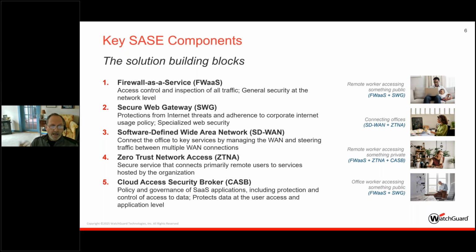And then finally, cloud access security broker. So this one's been around for a while as a tool. There's a lot of players out there who create this, but when you go through and look at what they do, you'll find there's a lot of variation. Think about cloud access security as really data protection at the user access and application level. So it's going even a layer tighter in zero trust.